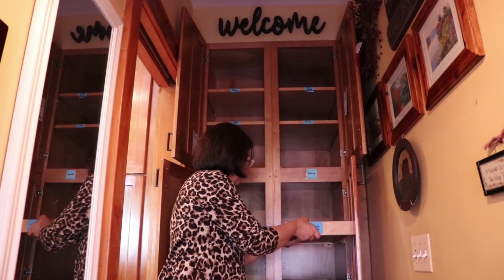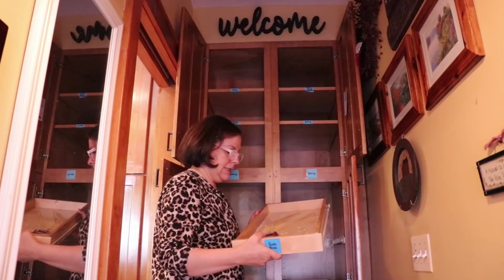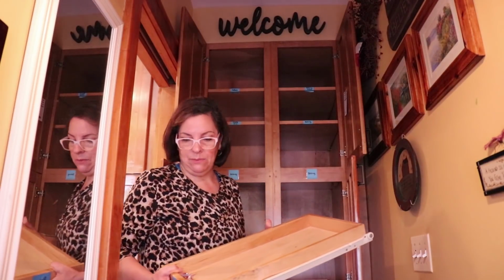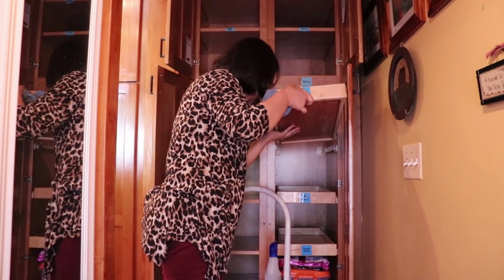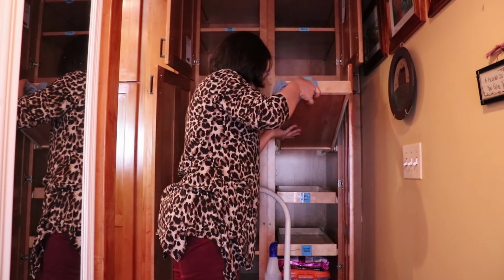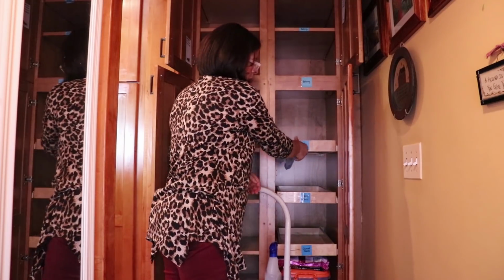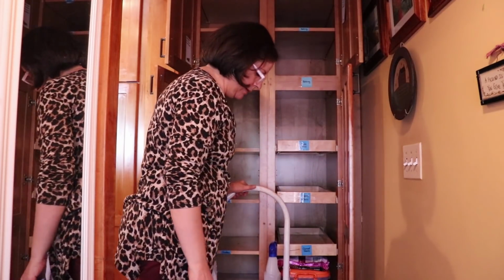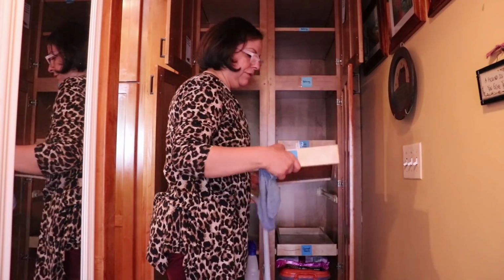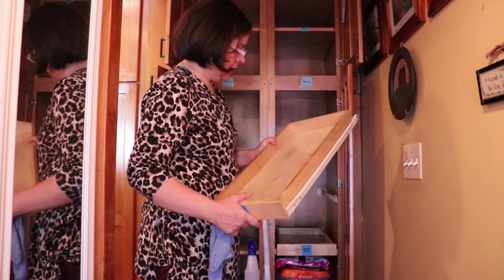Oh, there's a lot of stuff here. Can I? Yes, I can remove this. I don't even think I tried the last time. How easy is it to put it back in though? Oh God, I'm an idiot. All these years, I didn't even think of doing that. Let's clean this.